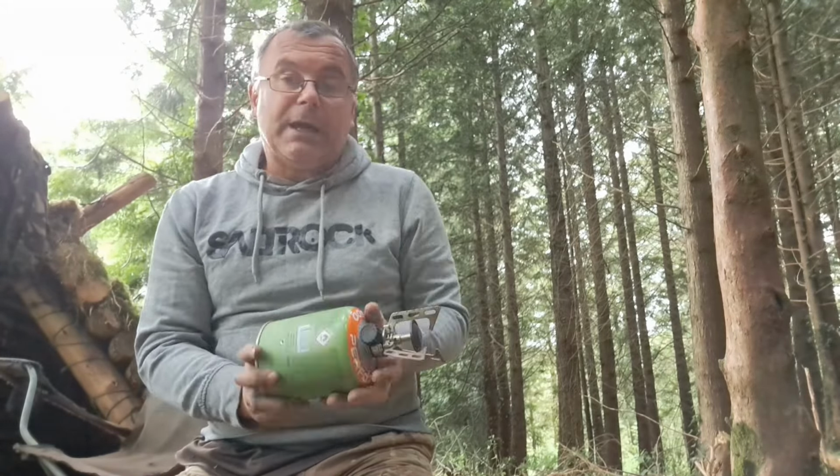I must admit, it does sound like it's pushing out a lot more gas, and obviously that would mean more heat. I suppose modern technology wouldn't be going in this direction if it didn't actually work. So yeah, I'm keen to see how quick that can boil me a cup of coffee in a moment. But I'm going to get some wood prep done so I can get a fire.